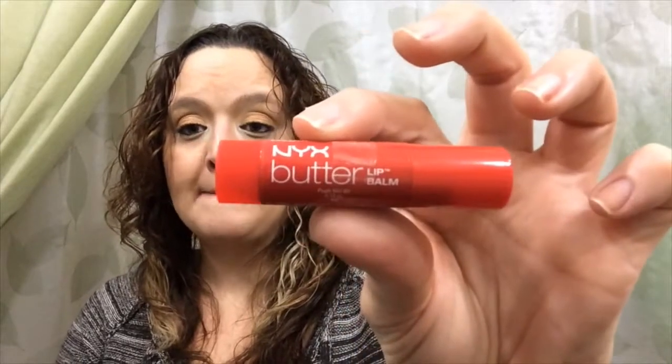NYX Butter Balm. Not to be confused with their butter gloss. This stuff is awesome sauce. Love it. Go buy like 15 of them. This stuff, Butter Balm. Okay, first of all, I don't know, maybe it was just the color. This color is red velvet. And when you put it on, it looks like Cherry Tootsie Pop Hooker Red. I don't know how else to say that. That's what it looks like to me. It reminds me of the color of a Cherry Tootsie Pop after you've been sucking on it for a while and it's all over your lips.